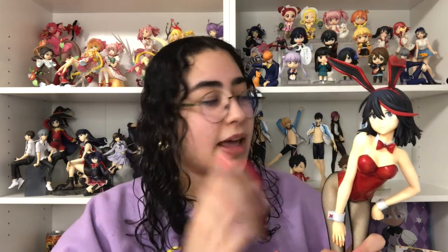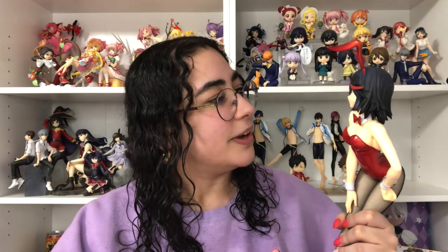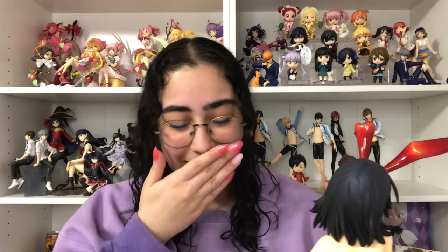Now that I think about it, the black one did look super good, but I think it would have looked a little too dark, and I don't think it would have popped as much, because her hair is already black, and it's just too much black. But yeah, I don't know. I think this gives her a lot more color, and she pops out on the shelf much better. Even if she was on the bottom shelf, she pops out. She's so stunning. I'm so happy, y'all.